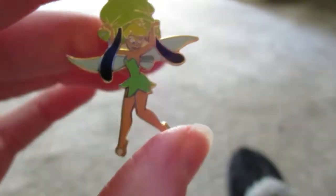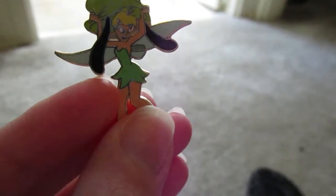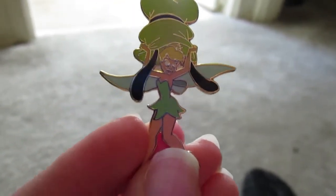Question number 4, it is Pauline's birthday this month. Happy birthday, Pauline. And so she said, pick a pin that you think best describes you on your birthday. So I have picked this little beauty. I picked this one up when I was still very heavily in my Tinkerbell phase. We all had a Tinkerbell phase, let's be honest here.